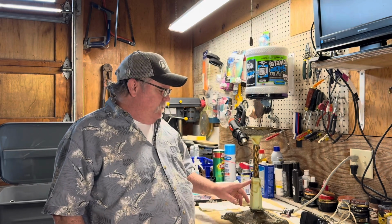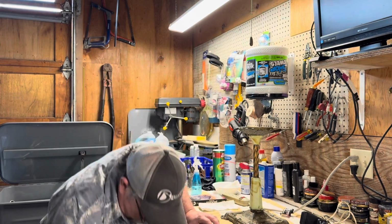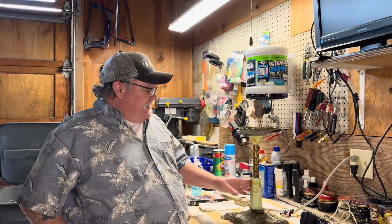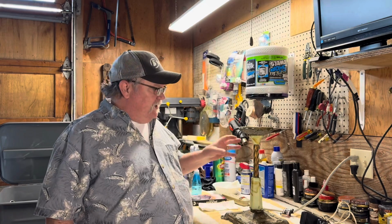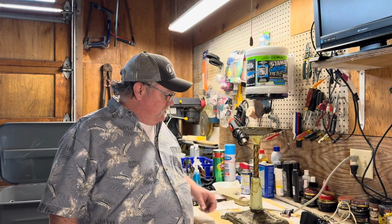It's got a little paint overspray and grease and stuff on it, and my puppy is wanting me to throw her ball. But anyway, it's dirty. We're not going to try to refurbish any of this, strip any paint, redo anything. We're just going to clean what's here. We're going to list it up on auction.